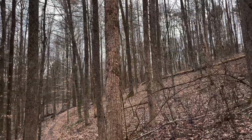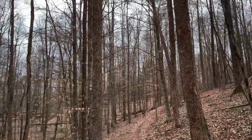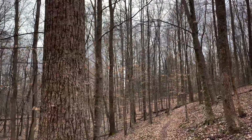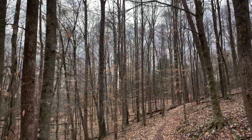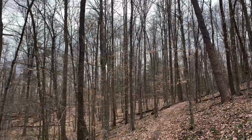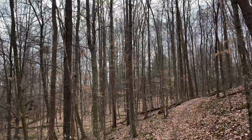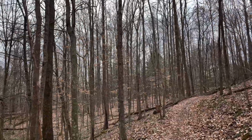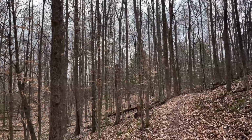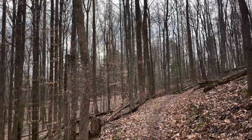The advantages of living so close to the Smokies and Cumberland Gap and Panther Creek is I can go to any one of those three places and pick a trail I want to hike and take all the time it takes to do that trail. I don't have any pressure because I live here and I can do things at my leisure.